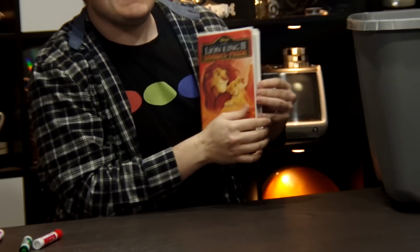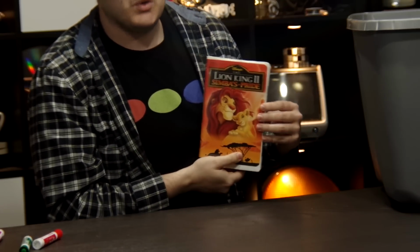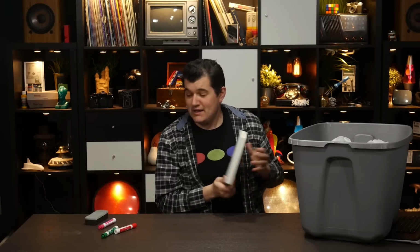And this is just the cover, or just the case, for a VHS copy of The Lion King 2: Simba's Pride. Why is it in here? Couldn't tell ya. But it should go with all of my various media, because I'm not throwing away VHS tapes. I can't bring myself to that.